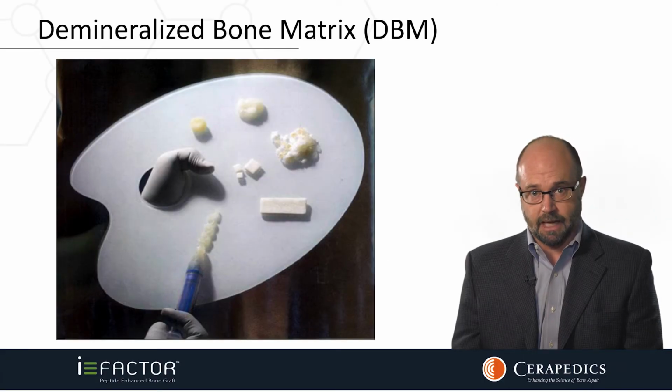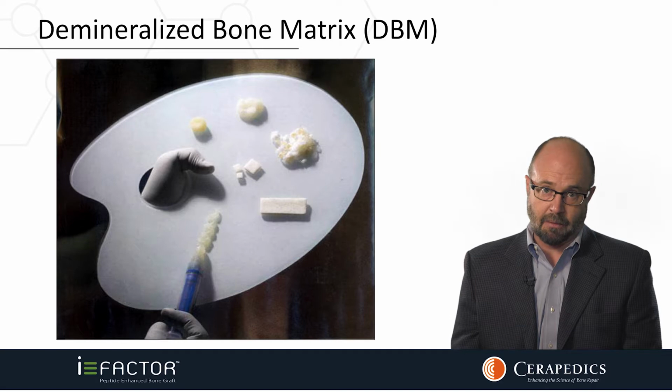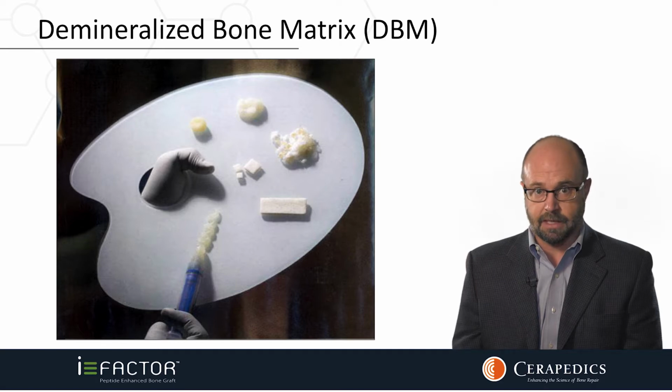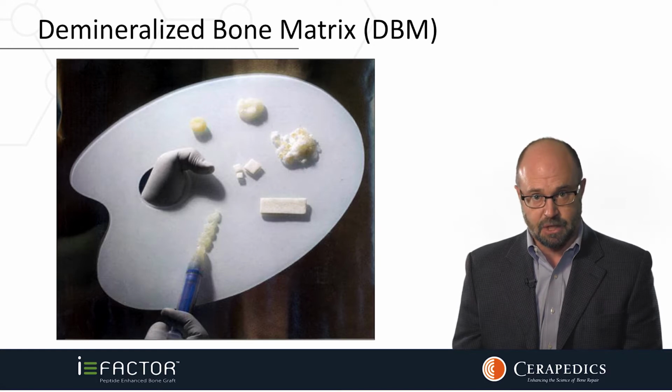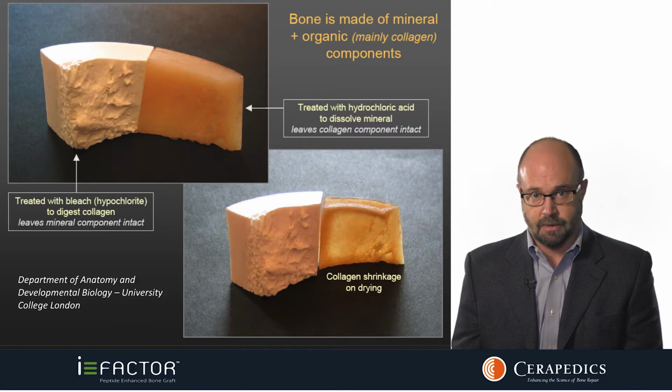Our next category now is actually a subset of allograft bone, known as demineralized bone matrix, or DBM. I think a discussion of DBM is really best done by first talking about and understanding how DBMs are manufactured, because I think that gives us a lot of insight into their potential mechanism of action and their usefulness when brought into clinical practice. This slide that I borrowed from University College London demonstrates very clearly how DBMs are manufactured. The manufacturers start with human cortical allograft bone, and it's then digested in either hydrochloric or nitric acid.